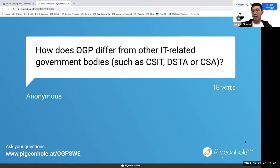OGP is a lot smaller than these other agencies, just to give you an order of magnitude. We are about 50 people compared to the thousands that are in these other agencies. So yeah, that's another reference point, if that makes sense.